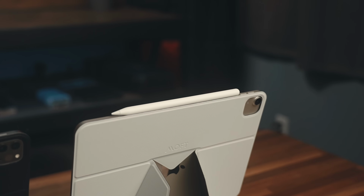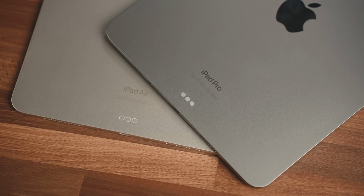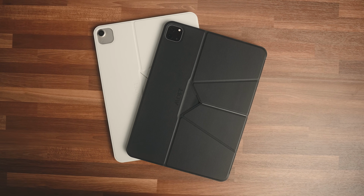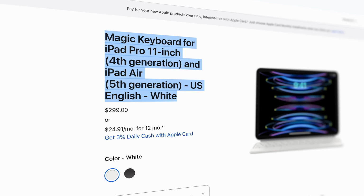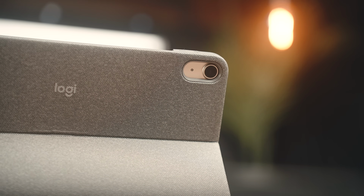Because the Apple Pencil does snap into place in the same spot on both iPads, and the smart connector on the back is in the same place, unlike the iPad 10, like I said earlier, you can use most cases and keyboard combos between these as well. If you take a quick look around the interwebs, you can see that a lot of the time these accessories are interchangeable between the two. The only thing that you have to watch out for is that camera bump, like on this Logitech Combo Touch that I have here, where there are two distinct models.